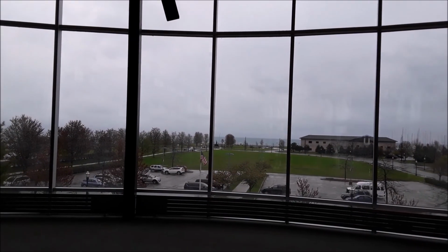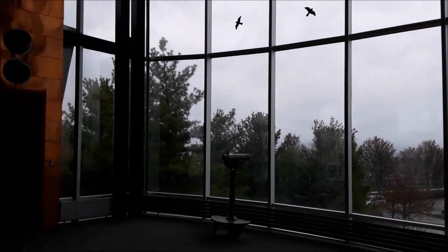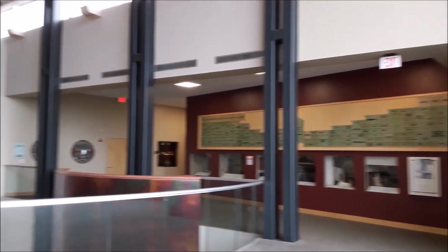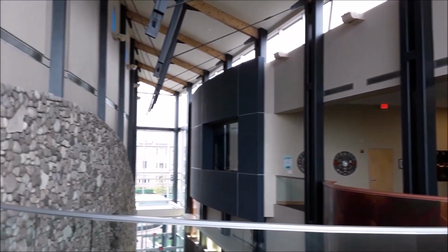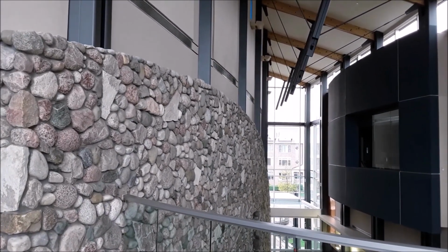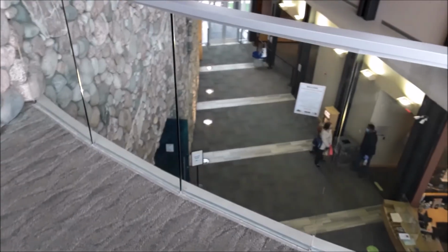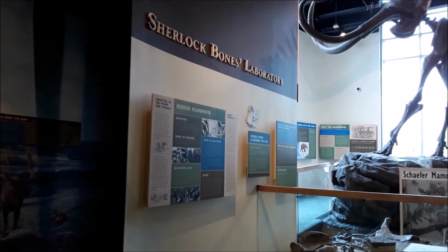The Kenosha Public Museum is located in a beautiful building right down on Kenosha's lakefront. It has many interesting displays, highlighted by its two mammoth displays. The Heber mammoth is the largest and most complete mammoth ever excavated in North America. It was butchered by human beings 14,500 years ago.